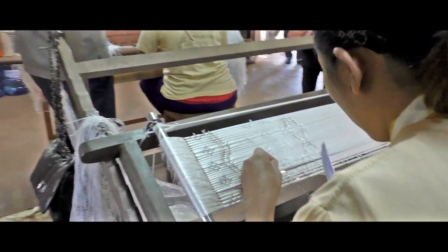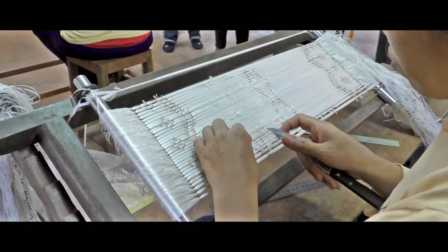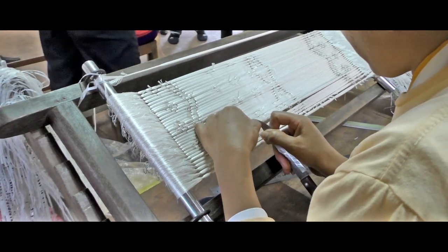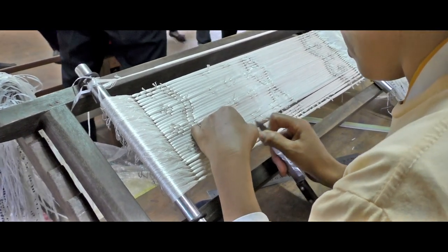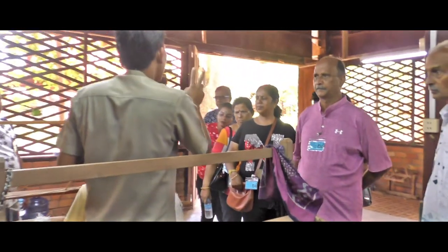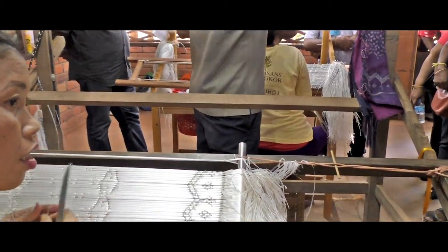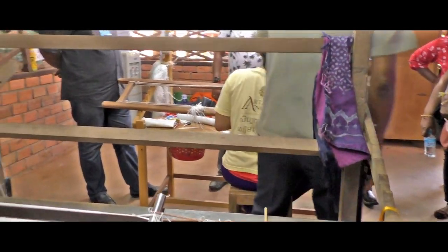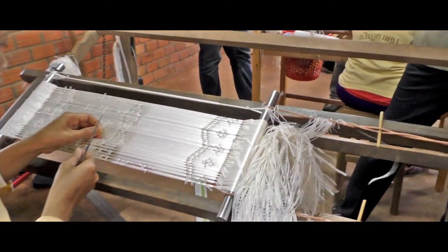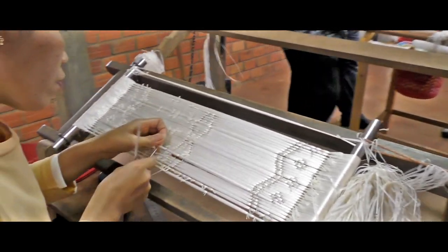This is how they make the pattern. Ladies and gentlemen, now we are in the weaving factory. But before we start to weave, we spend 2 days first setting up the machine and the pattern. It takes 2 days to set it up. And this type of technique we call ikat, or tie dye. The same as when we tie dye a t-shirt, you know. We cover it with plastic and then we dye another color.